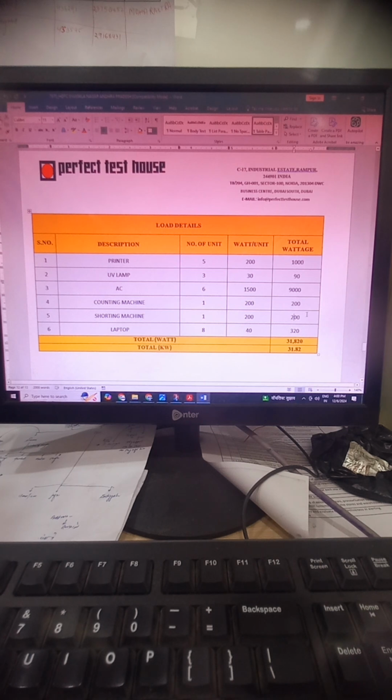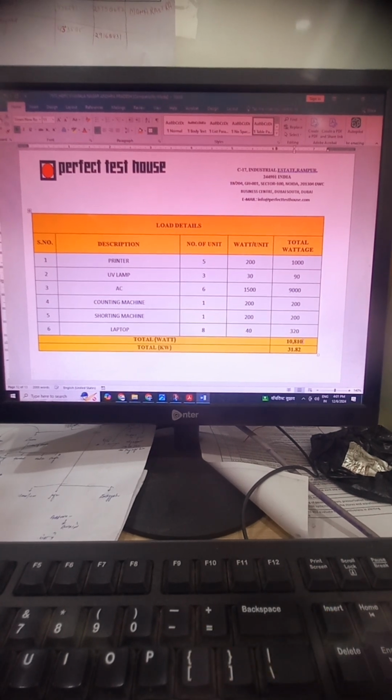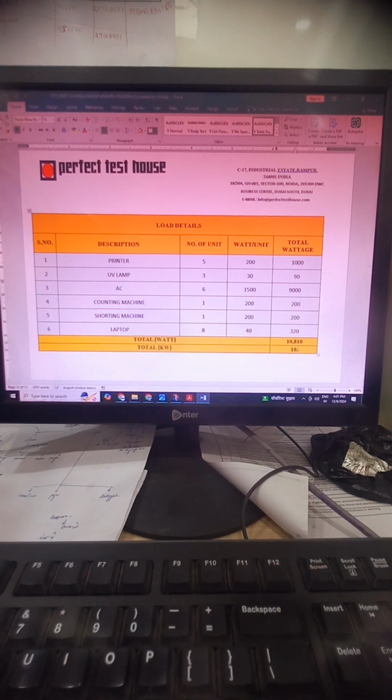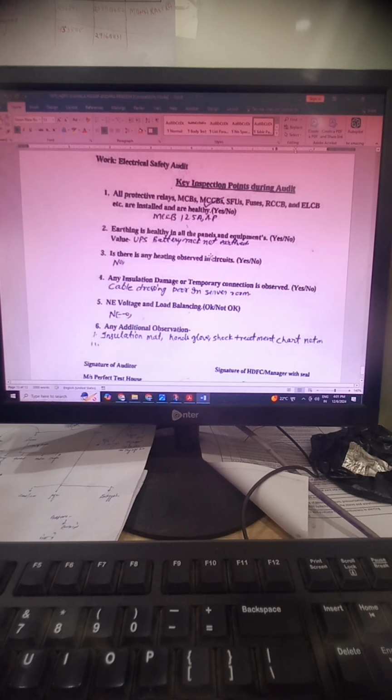So now we need to sum this. The sum of this is 10,810. That means in kilowatt, 10.81 kilowatt. Okay, so you need to correct this error.